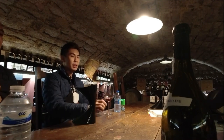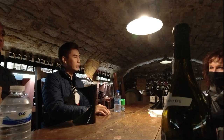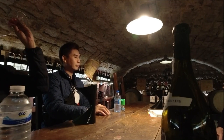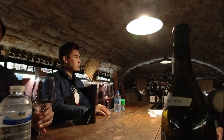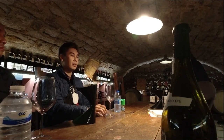And how many years can you age this? Which one? This one? This one, yeah. 2017? Or you drink it now? I think it's nice now for me. Because you still have some freshness, some acidity to it. It's a premier cru, so from a very good winemaker, but the vintage is not great. So all in all, maybe I would stop at 5 years. I really agree that this is lighter than the previous one.